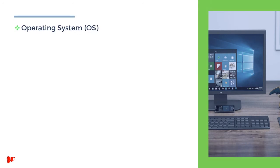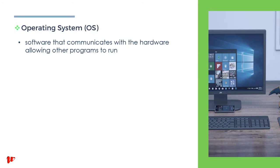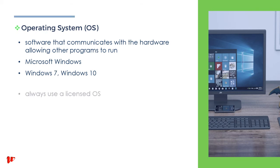Operating system, or OS. This is software that communicates with the hardware, allowing other programs to run. Microsoft Windows is the most commonly used operating system by most transcription service providers. Some are still using Windows 7, others use Windows 10, which is available in 32-bit and 64-bit versions. Always use a licensed OS. It is usually bundled with a laptop or desktop when you avail one. Again, take note of the bit, either 32-bit or 64-bit.